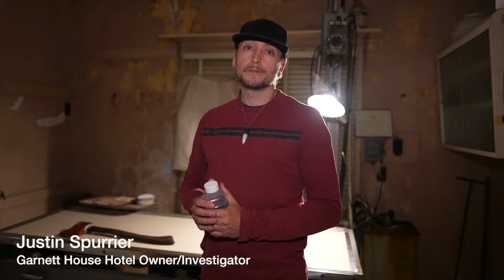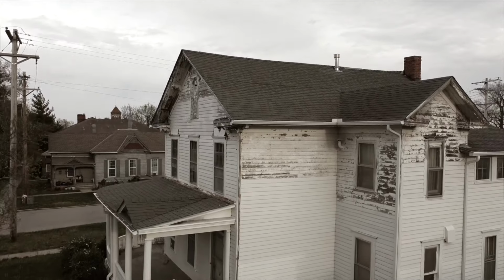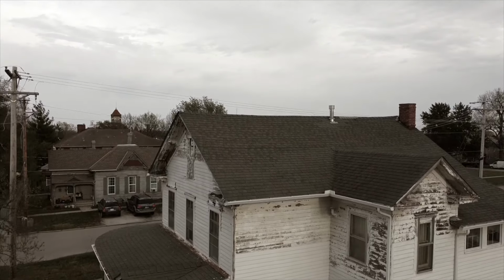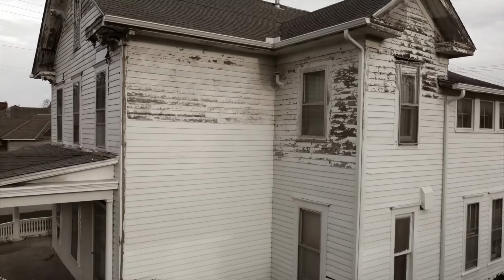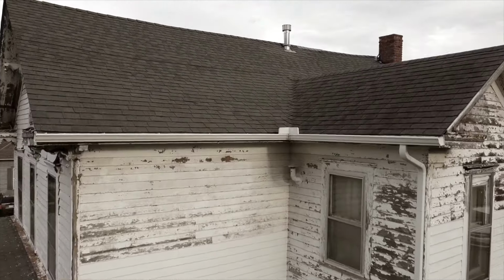Welcome to the 1858 Garnett House Hotel. This place was originally built in 1858, believe it or not, by Colonel D.W. Houston, and it was the first home that was not a log cabin in the area. So that was a really big thing back then, to have a stick-built home and a two-story home, and it was built on the highest point of elevation in the area at the time.